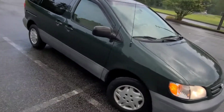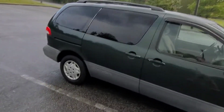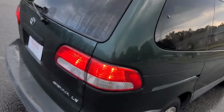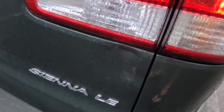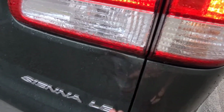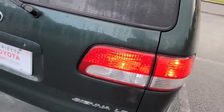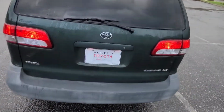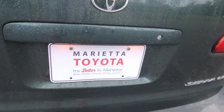Bulletproof. Only bad spot is right there. Got about a tennis ball sized dent right there, but that is it. That's the dealer he worked for. And look, if you see that, you can see the old decal. That's where it was bought new too.